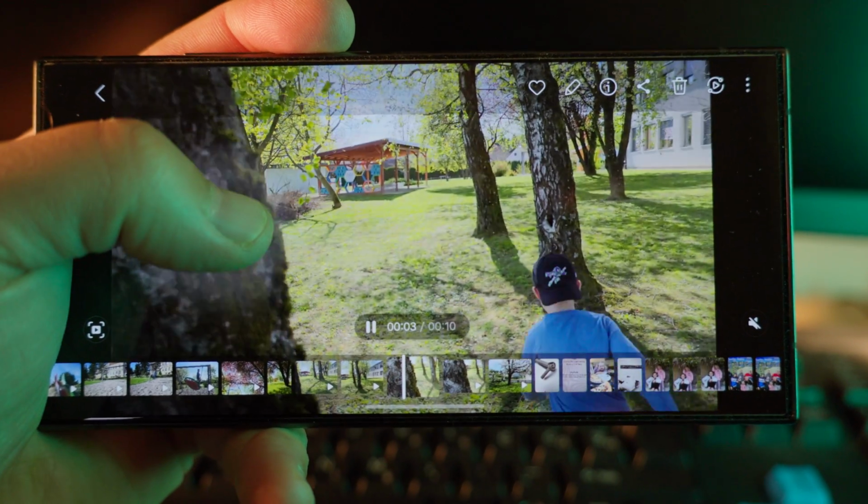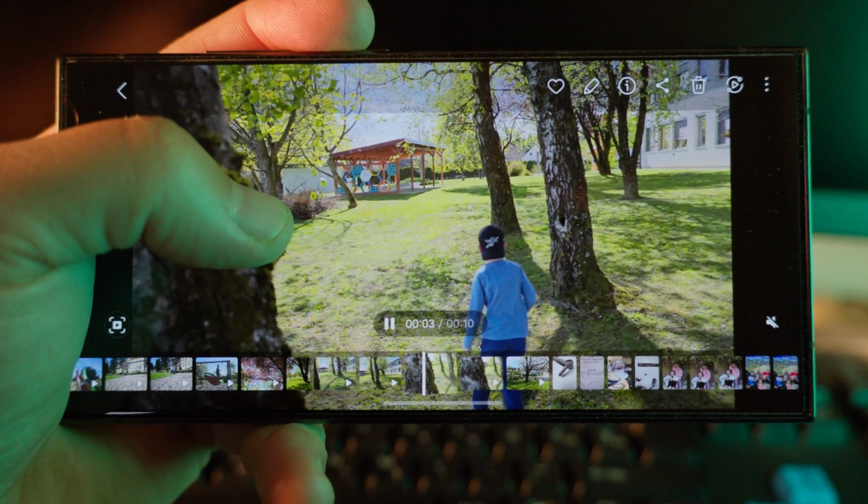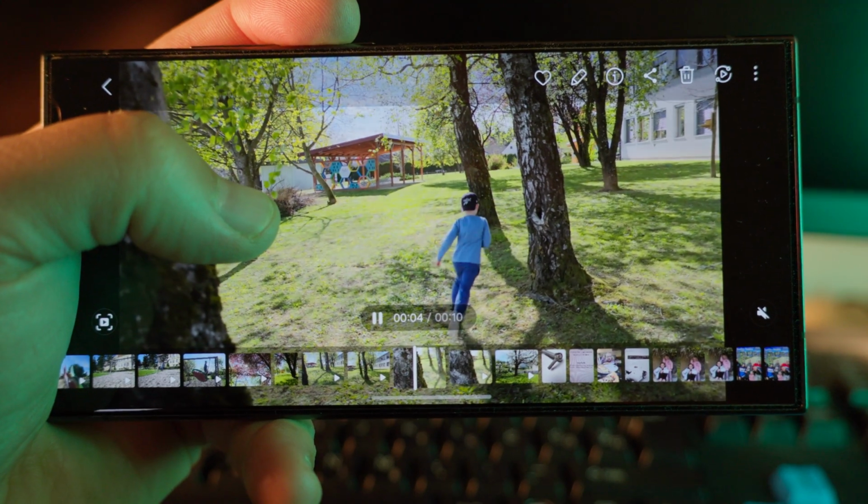Next thing I want to talk about is the AI features. Now, they aren't that many in the film and photo department. There is the ability to slow down any footage regardless of which frame it was shot at. You just press down your finger on the screen when the video is playing and AI just adds frames to make footage look smoother. Then there is the ability to move or remove any objects from the photo.